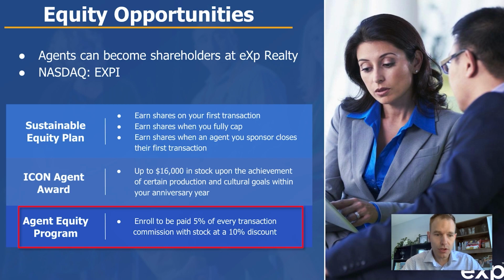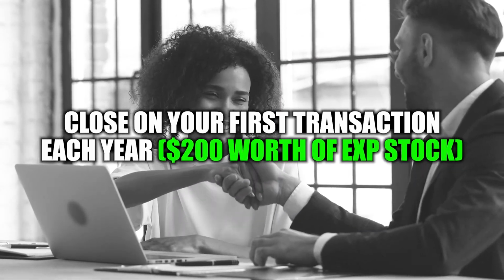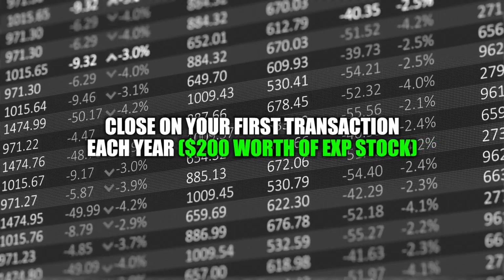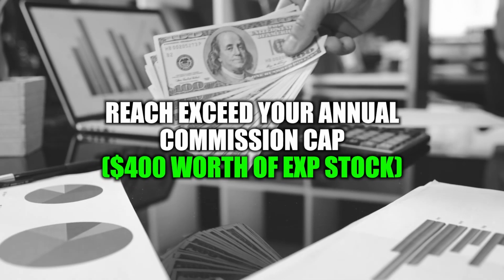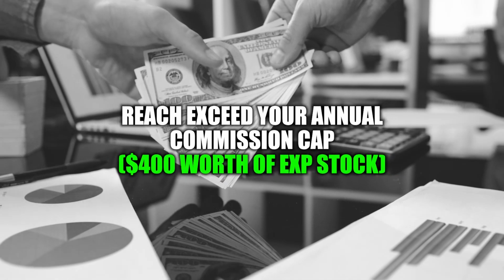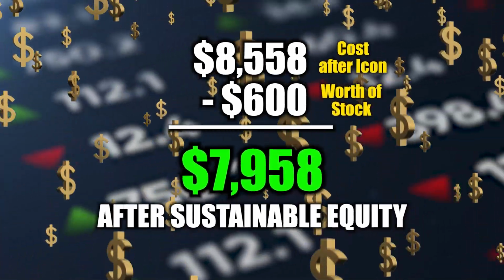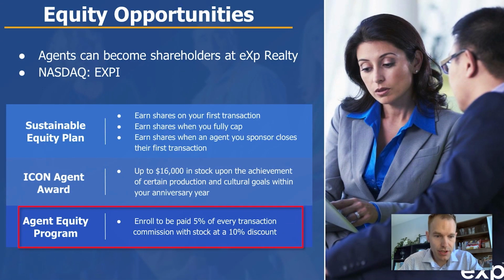Then as well, you've got the Agent Equity Program, which is you purchasing the stock at a 10% discount. So when you do your first transaction, it is a $200 stock award every single year. And then when you cap, that's a $400 stock award every single year there as well. So that's $600 for a total of $79.58. We also have the Agent Equity Program, which is you putting 5% of your total gross commissions towards stock in the company at a 10% discount.